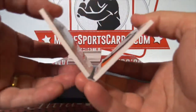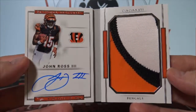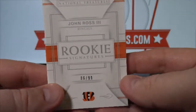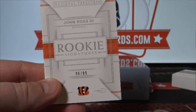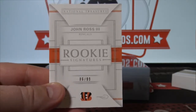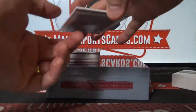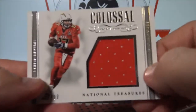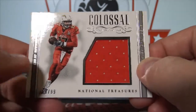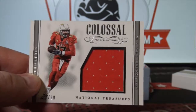Next one, Rookie Signatures Booklet. Three-color jumbo patch, John Ross. On card. 86 of 99. Tim, M.A. Colossal Jersey, Phil Rivers. 68 of 99. 68 is Fernando VI.